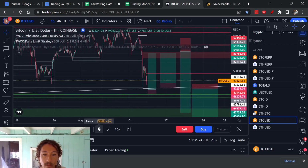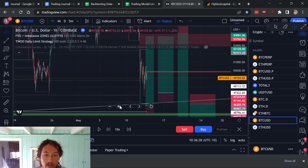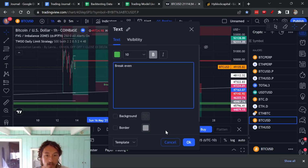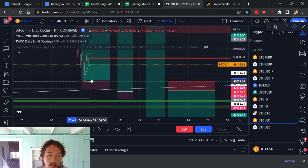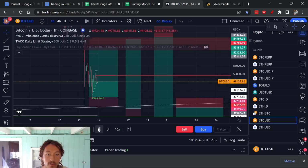So let's kind of see what happens here. So I got filled on my inside ladder, of which I got a good fill, so I'm gonna go break even now on this one. This one, and I'm just aiming for this high if we can get there.